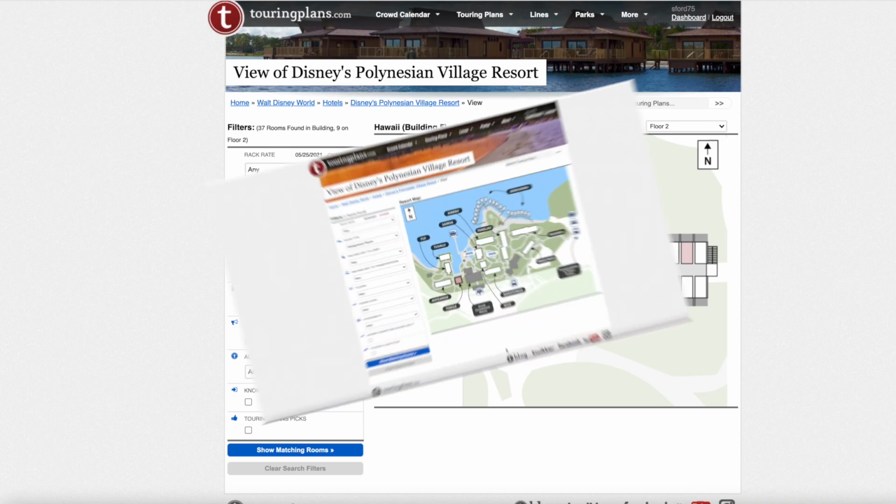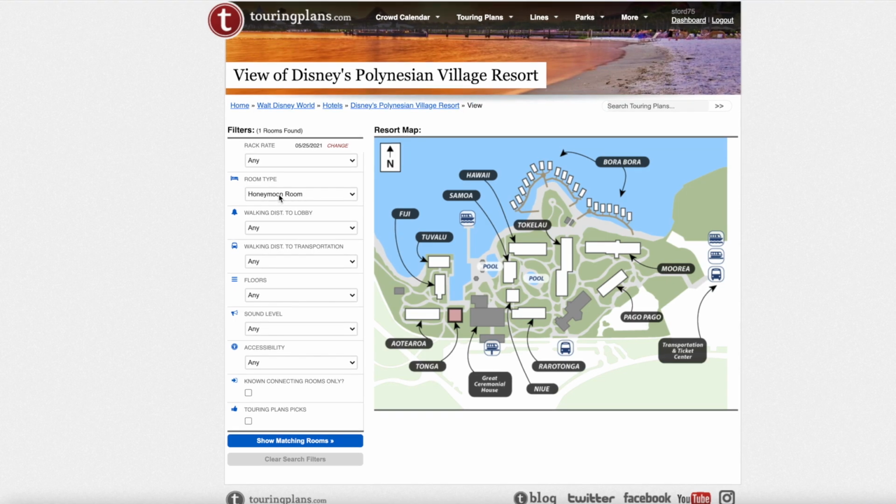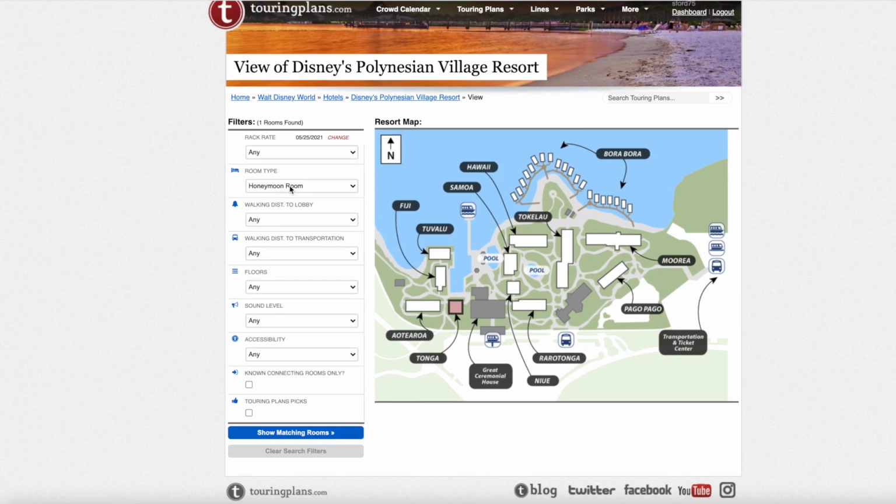And the last room in the club level category is back in the Tonga room, and that is the Honeymoon room. This room is 1 king bed. It has views of the marina, and it only sleeps 2 adults, hence the Honeymoon room.